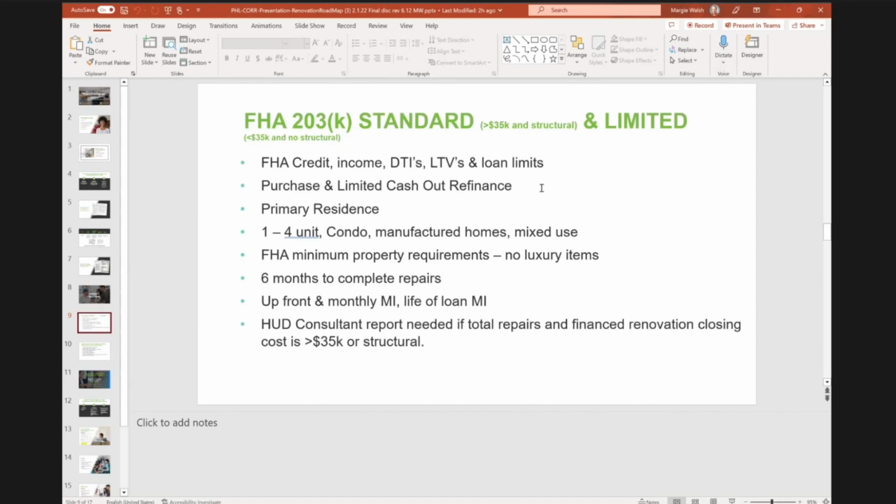So you can't pay off credit cards. You can only pay off seconds as long as you're following the FHA guide. So keep that in mind. It's for the primary residence, 1 to 4 unit, condo, manufactured homes, and mixed use. You must meet FHA minimum property requirements and no luxury items. For instance, you might need to repair a pool, but you can't install a pool. That would be considered luxury, but repairing is not installing. So a little bit of a difference there.